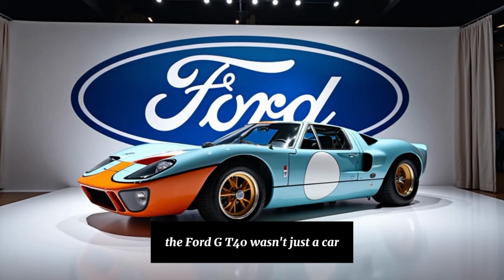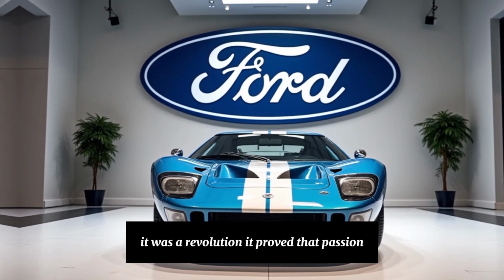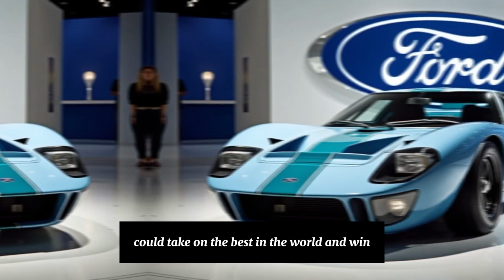The Ford GT40 wasn't just a car, it was a revolution. It proved that passion, innovation, and relentless drive could take on the best in the world and win.